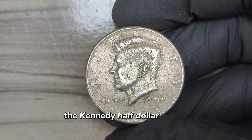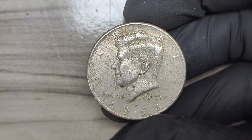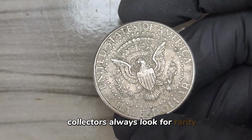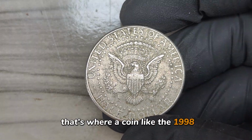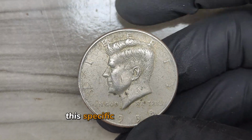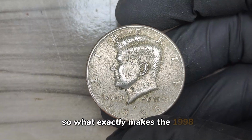The Kennedy half dollar was first minted in 1964 to honor President John F. Kennedy after his tragic assassination. Over the decades, these coins have been minted in huge numbers, but not every coin is common. Collectors always look for rarity, mistakes, and unique features. That's where a coin like the 1998 P Mint Mark Kennedy half dollar comes into the spotlight. While most 1998 half dollars are fairly common, this specific coin has something incredibly rare, a minting error that makes it extremely valuable.